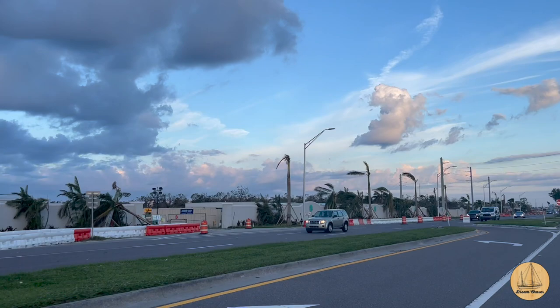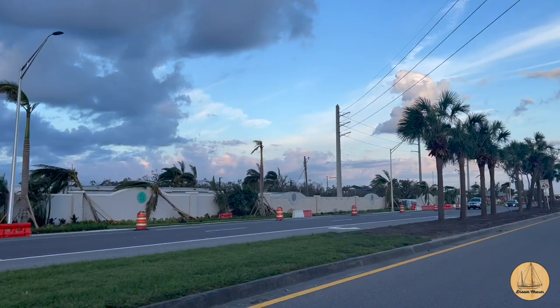They have been working on this now since the hurricane, brought another crane out, but everything still looks exactly like this today on October the 16th as well.